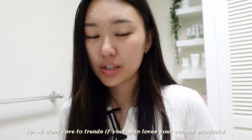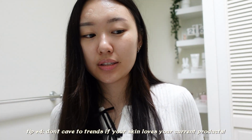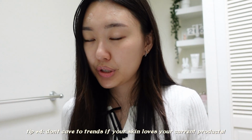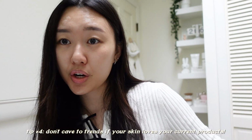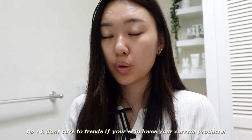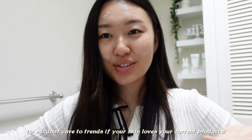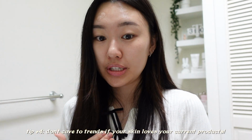I have been for the last couple years, and so I've stuck to it. I haven't really implemented anything new, and that's fine. You don't always need to be trying those new toner pads or new things. I feel like you can still have a good routine without dropping tons of money on the latest product. Experimenting with different things, figuring out what works for you, and then keeping those things and just sticking to it, I think that's been really helpful for building my routine.